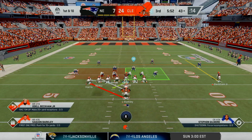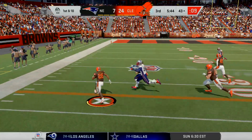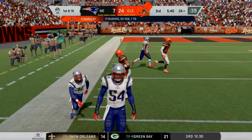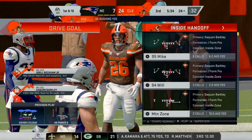Back-to-back good plays have them on the move on first down. Barkley, and an alley to run. He's got a first down and more inside the 30. And he gets this one down to the 24. Another nice gain. That's now 30 yards between those last two plays.